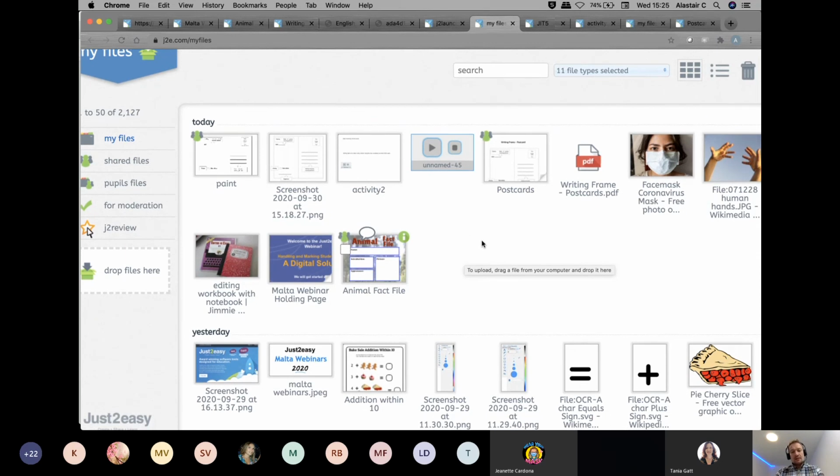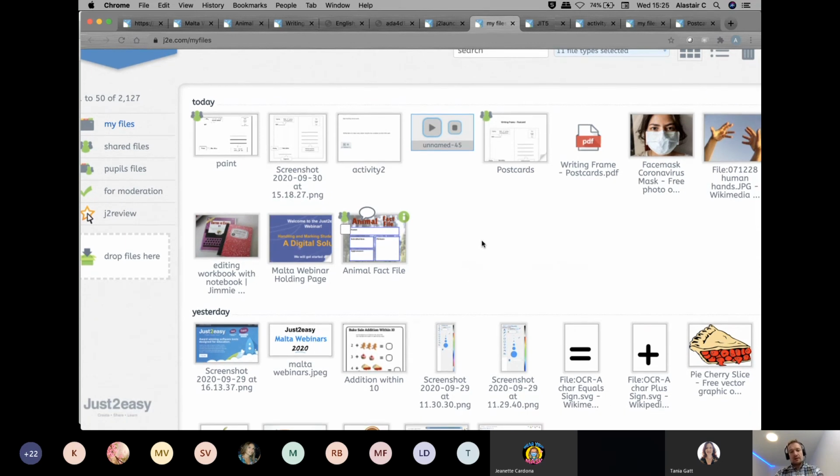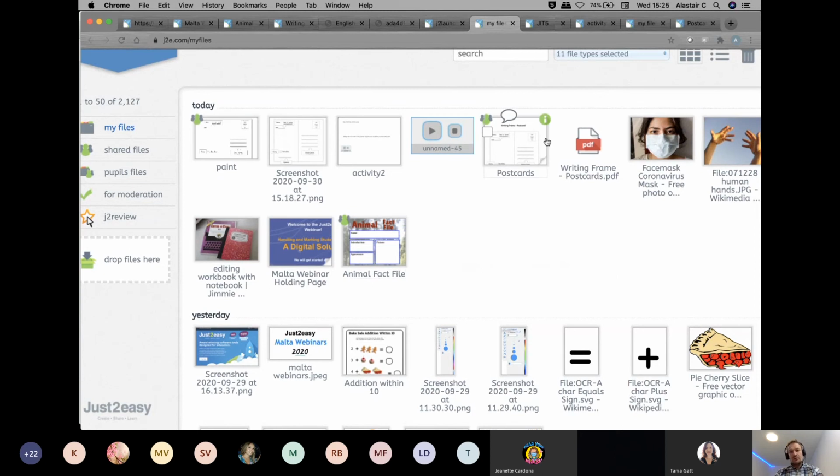Now, I did actually make another version of a file here that I'm also going to share, and I would like to share that with you as well because it didn't take me very long to do this. You can see I've got this other document down here called Animal Fact File. Let me show you that just quickly.